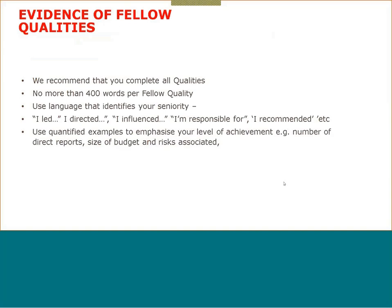Also important as well to include quantified examples to emphasize your level of achievement, please. So for example, numbers of direct reports, the size of budget that you've been responsible for, the risk associated, etc. So that's why it's really important in the overview of your current role that you use your word count wisely and explain to us what exactly you do.